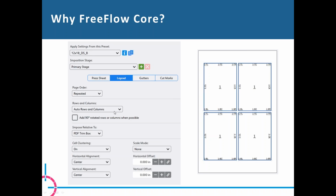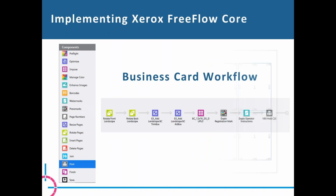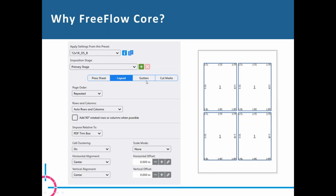And what this will do, and the EFI software would not do this, and I made sure that I got a for-sure answer on that before I made my decision, is once you set up the decisions in here, like your gutters, where your trim marks are going to be, what size sheet it's going to go on, and all kinds of other decisions that are in the different layers of the software, it will take whatever you drop in it, and I've told it right here to look at the trim box of the file, and it will lay it out however many it can fit on the sheet automatically. If I tell it to automatically go landscape or portrait, it'll flip it.